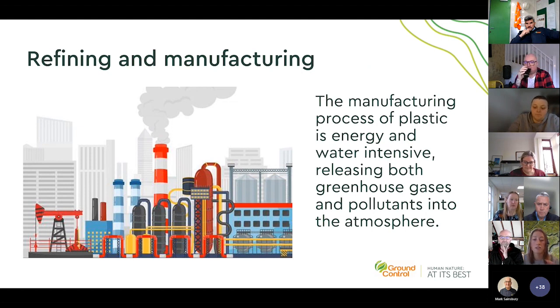This is extracted from the earth as crude oil, and it undergoes a process of refining to select all the molecules that we do want. And then this is polymerized, so building up these long chains of molecules that we know as plastic. I won't go into loads of detail about that. It was a bit of a refresh for me, thinking back to chemistry lessons. But the key point here is that the manufacturing process is really energy and water intensive. We're going to be releasing a lot of greenhouse gases and pollutants into the atmosphere as well.